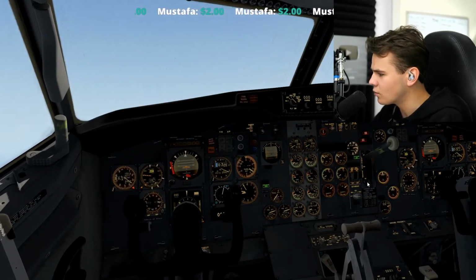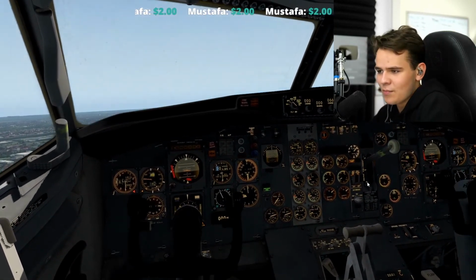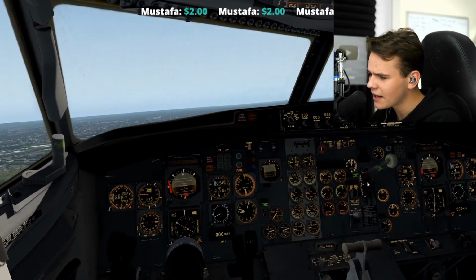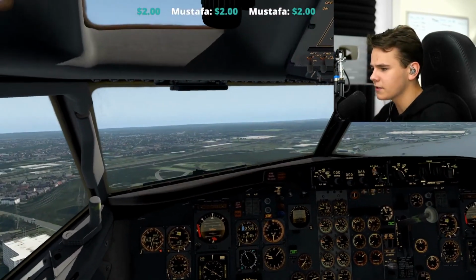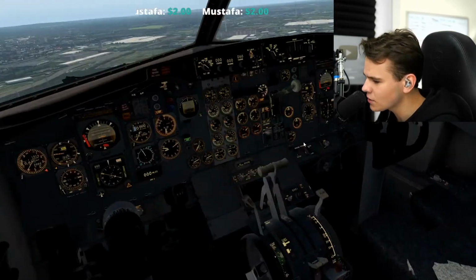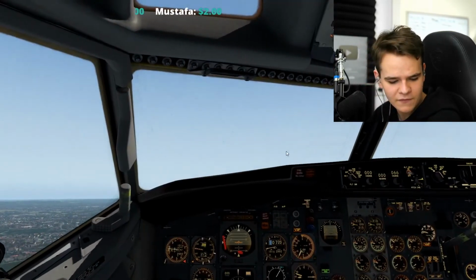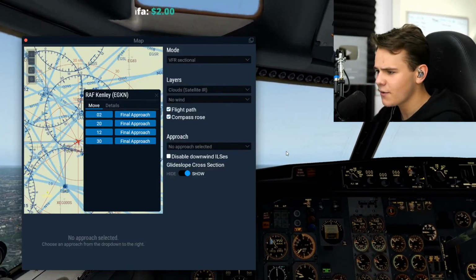For some reason, the reverse thrust applied mid takeoff, pretty much. Could you see that? Mid takeoff, the reverse thrust came out, and I really didn't get why. Suddenly the plane started braking a whole lot, and I had to manually push the levers back to full power. I really don't get what just went on. But let's just go ahead and fly to some other place here.